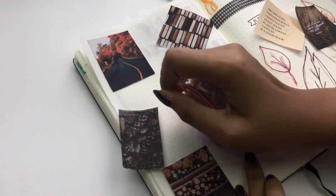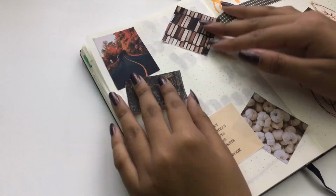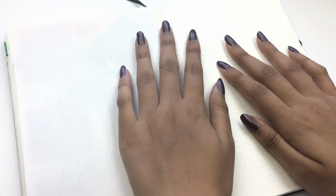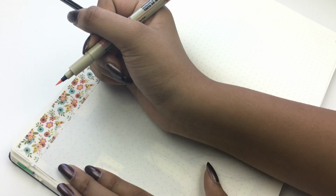And then here I am just doing my collage that I do every month. Since the beginning I've done this. It's tons of fun. I just get the pictures from Pinterest and paste them in. And then I am moving on to my next spread, which is important dates.